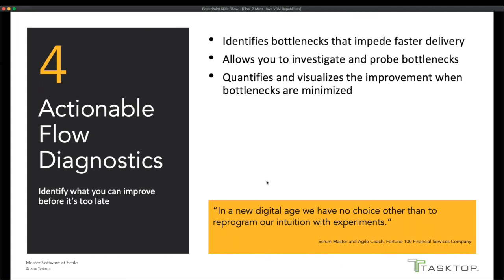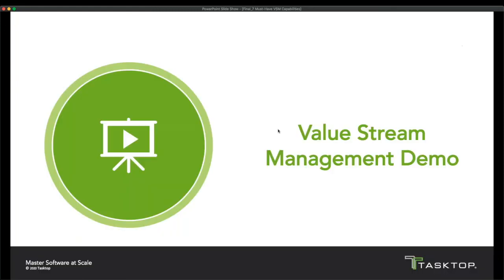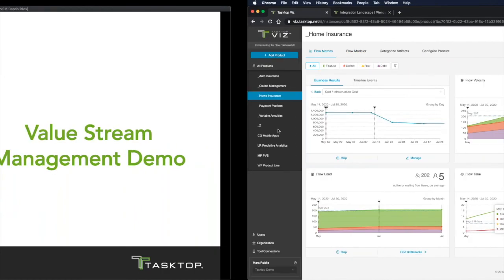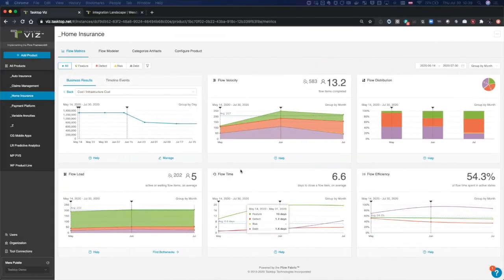Because in this, like this lovely quote, in a new digital age, we have no choice other than to reprogram our intuitions with experiments. Before we take on some huge thing, let's try it out. Let's see if it really did have the results. Or sometimes, it might have the results, but it had an unexpected side effect that you're like, no, we can do better than that, right? So that's what we want to talk to you about now. That's really important. So I'm going to hand it back to Mara, and she'll show you an example of what it looks like to probe and identify your bottlenecks.